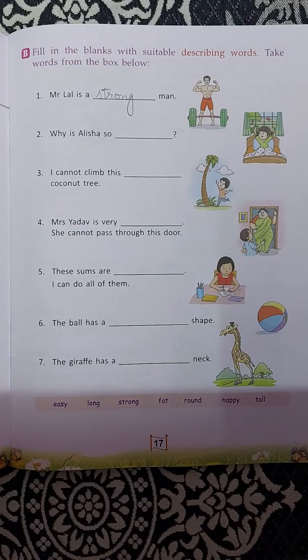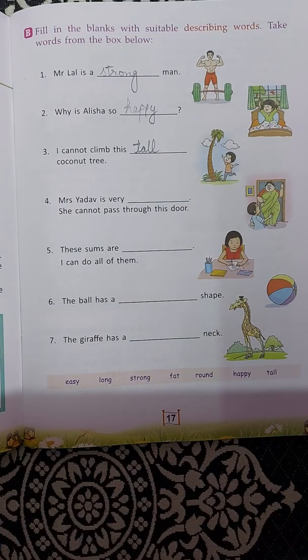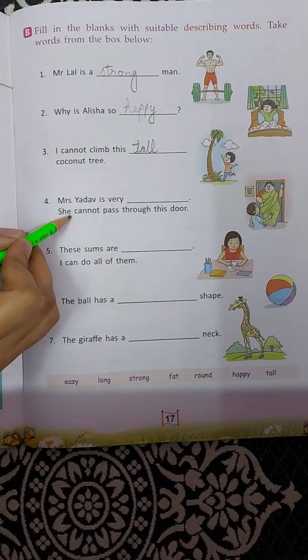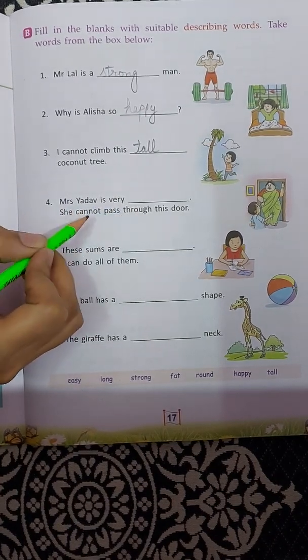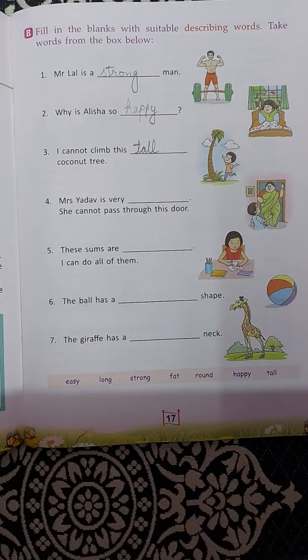Next, why is Alicia so dash? So which word describes Alicia here? Happy. Next, I cannot climb this dash coconut tree. Now what kind of coconut tree are we talking about here? Yes, tall. Next, Mrs. Yadav is very dash. She cannot pass through this door. So Mrs. Yadav is very fat.